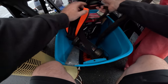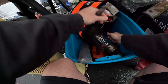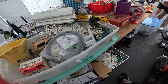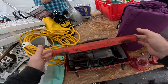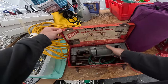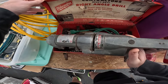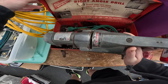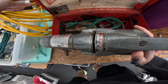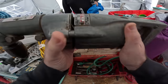Get them there. This crowbar, yoke, lantern. $40 works. What is it? Oh, it's a right angle. $40 for the. Missing its plate. Good one. I have no idea. It's a right angle though, but they want $40 for it.